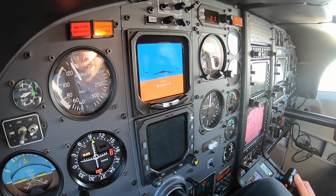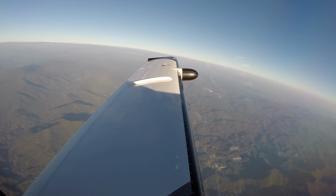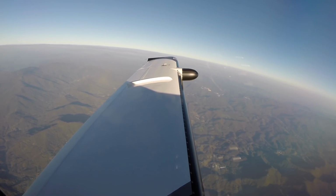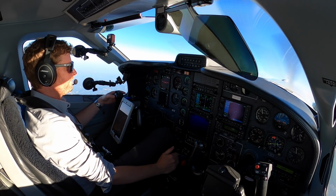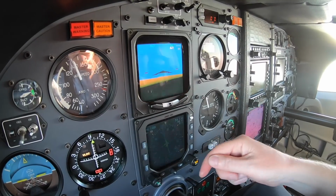That means it's captured. And now the airplane will pitch for 140 knots. Put our shade down over there, help block the sun there for us. Square up our heading bug.